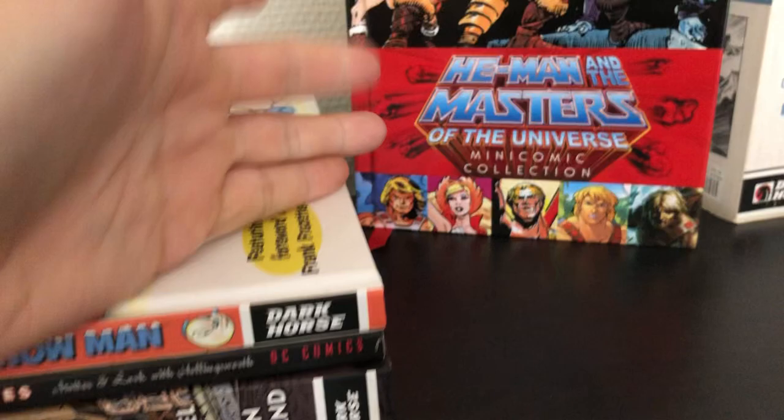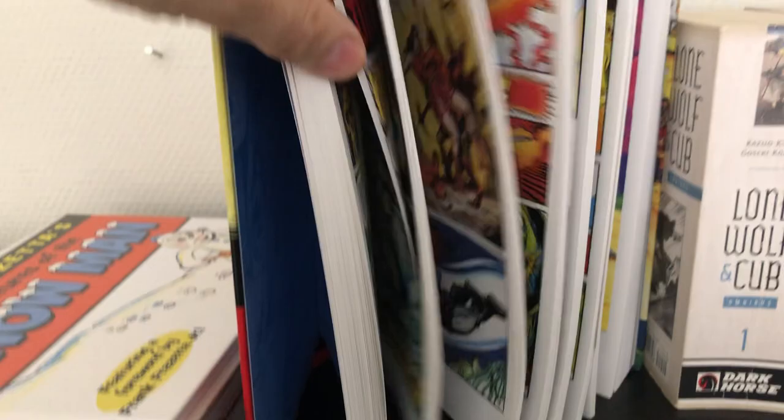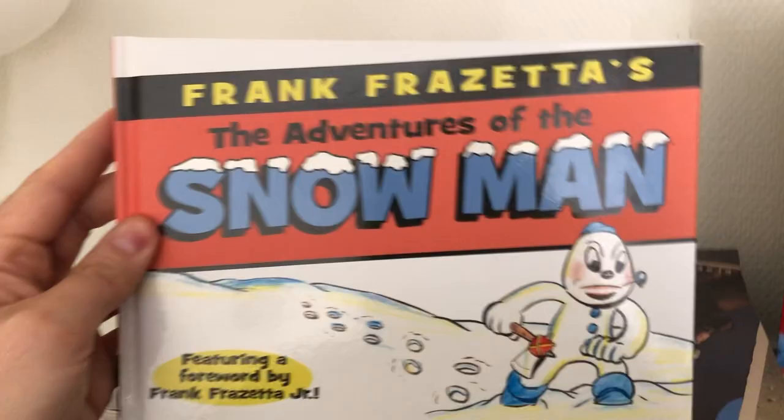Loki, He-Man, Masters of the Universe, the mini comic collection. These are stuff that came with the figures, the action figures, the toys when you bought them. Frank Frazetta's Adventures of the Snowman, Dean Motter's Batman.